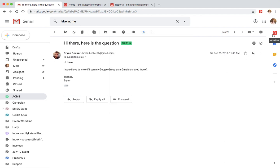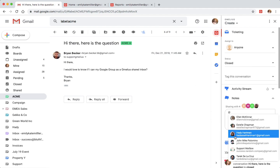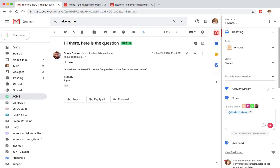To add context to her emails, Emily likes to leave quick notes to her team on the side of an email conversation. No need to clutter her team's inbox with CCs or forwards.